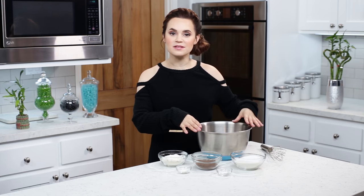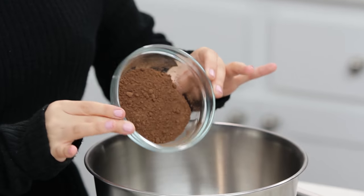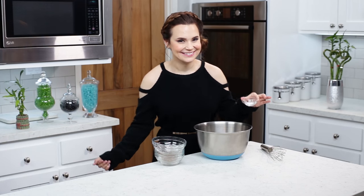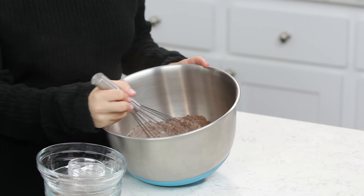The first thing that we're gonna do is whisk together some dry ingredients in this mixing bowl right here. We are gonna whisk together our flour, dark cocoa powder, sugar, baking powder, and salt. Then whisk together till everything's well combined.